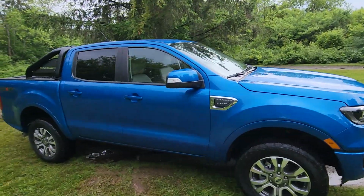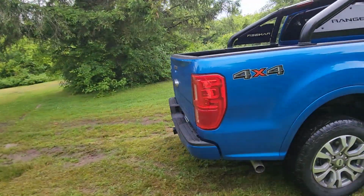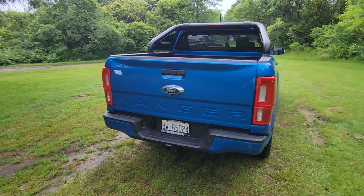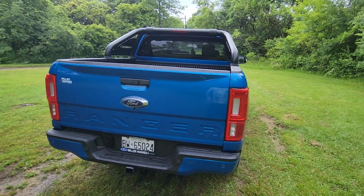And then on the tailgate where it says Ranger, I got decals that are red that fit in the Ranger part.